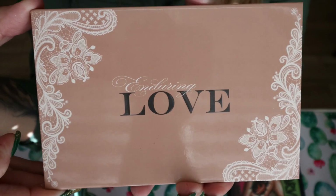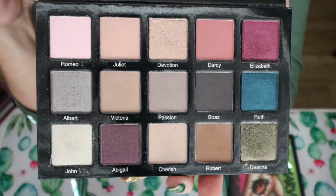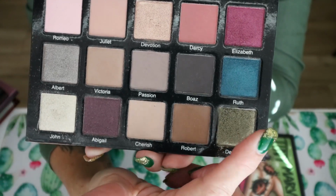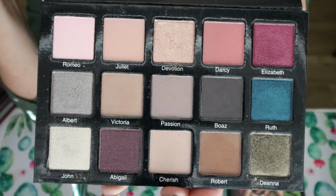And the other Sydney Grace palette I have is the Enduring Love, and I keep this one because it is more of a neutral palette from Sydney Grace. Their formula is really nice, and I do love that they've popped in, you know, some blues and some pizzazz into an otherwise cool toned neutral palette.